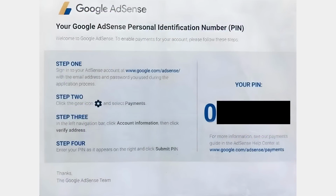And once you get approved, you can start displaying ads on your site, and when you have earned over $10, Google will mail a pin that looks like this to the address you have provided. Then log into your AdSense account, verify that PIN, and once your account reaches $100, you will start receiving those paychecks. With all these pointers, we hope that your site will be approved in no time. And even if your site is not approved, you now know what to do.